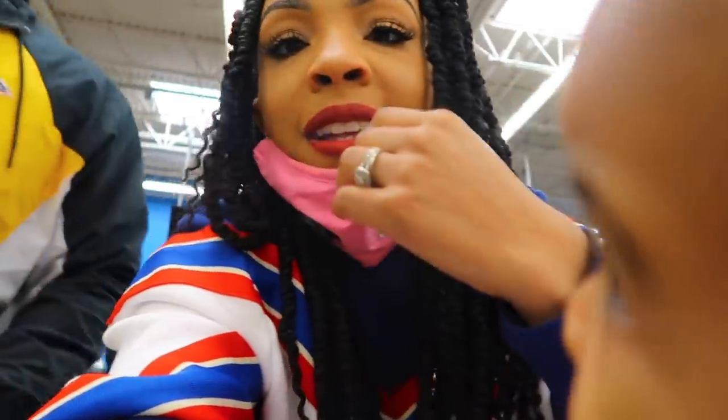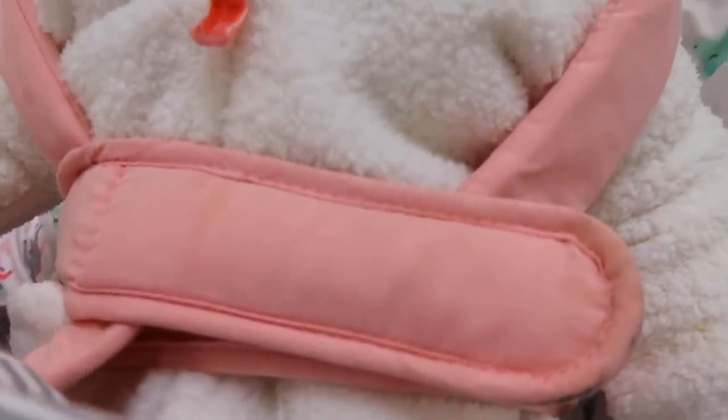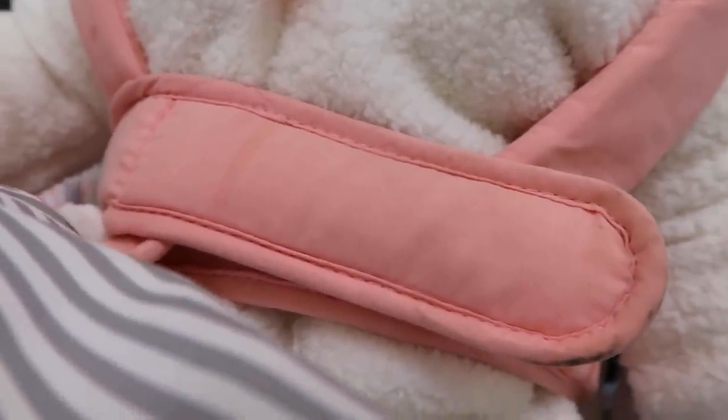You're looking for some earrings. You got some bad bones? Yes, I do. I'm not sure which ones I want. Oh, she's so pretty. Oh my goodness. You're a cutie. Thank you. Does she look like the dad? Uh-huh. She looks just like her dad. You think so? I think her eyes are like yours. Yeah. Her eyes are like yours.